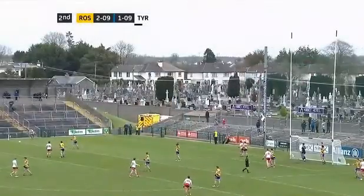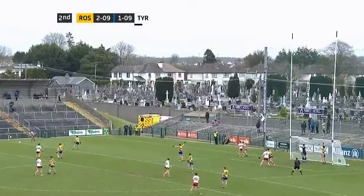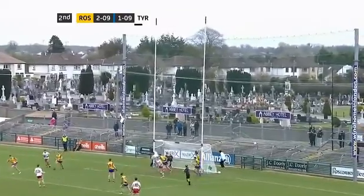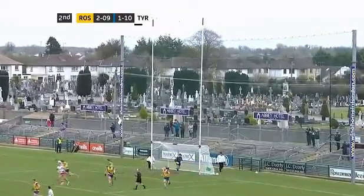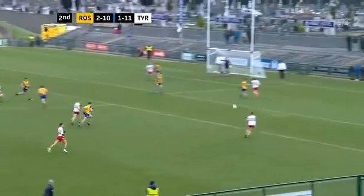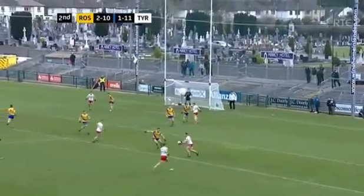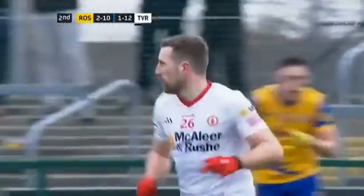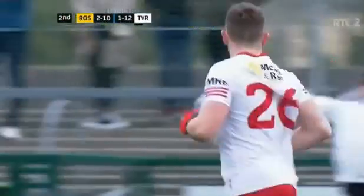The wind, well, it's with him, but how to judge it? The angle is very tricky, and it has to work. And that is absolutely glorious from Darragh Canavan. The smart money at half-time was on Tyrone with the aid of the breeze. And certainly the way they started at some pace. Niall Sludden, and Sludden has converted that. And there's just one between them.